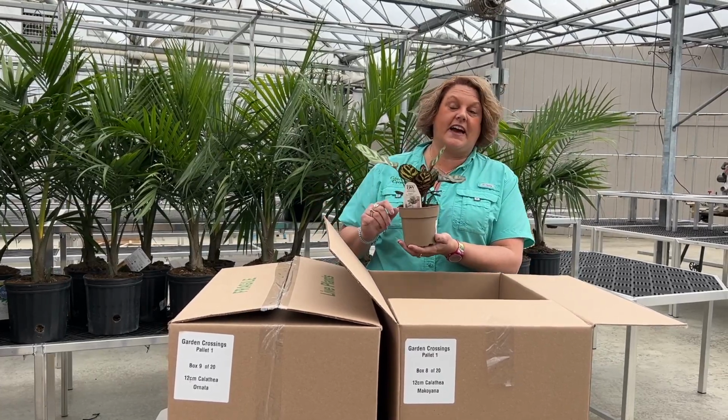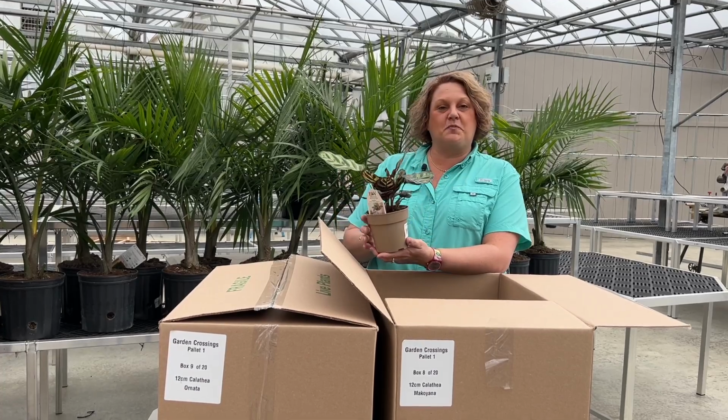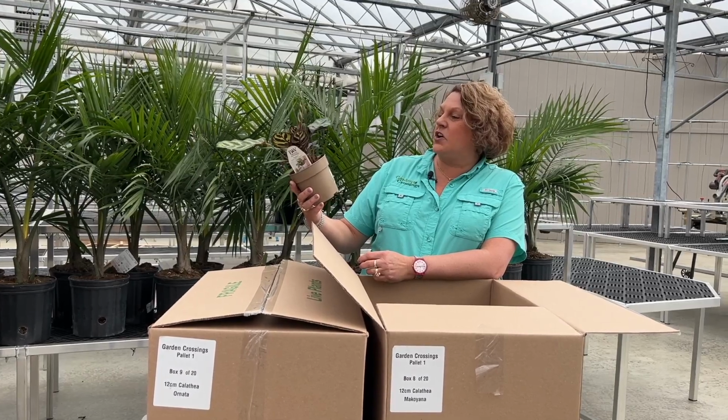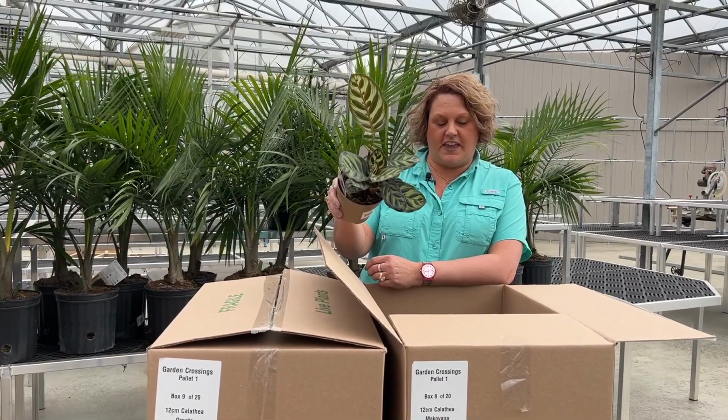The houseplant line is totally new for us here at Garden Crossings, so we're going to be learning new plants together, so hopefully I don't massacre the names. Here's, looks like Calathea macoya. Really beautiful foliage on this plant. Nice variegated leaf.